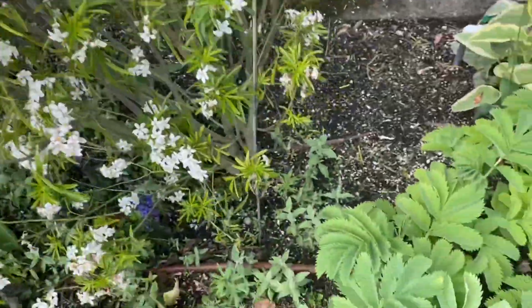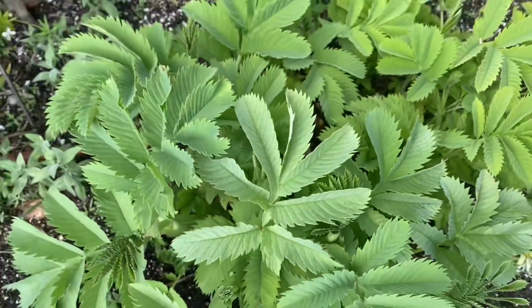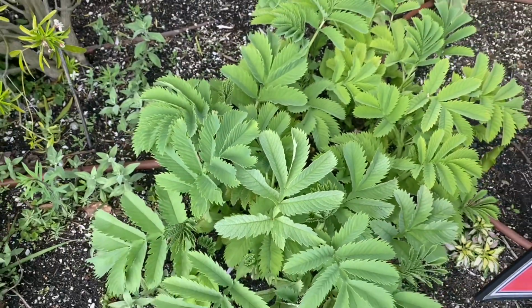Now is a good time to add Sanguisorba hakusanensis to your garden. This variety is called Lilac Squirrel and has stunning blooms.